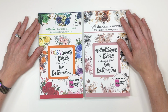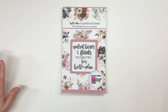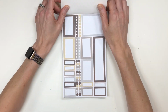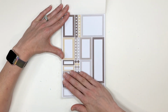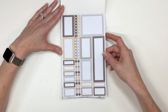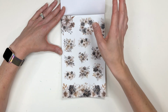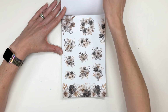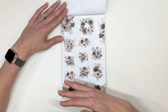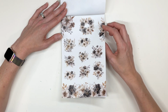All right, we're going to take some time and flip through these two beautiful new books. Let's start out with Neutral Boxes and Florals Volume 2. These are going to be a great mix of functional stickers and beautiful florals. Kellofaplan always does such a great job. Those are so pretty. She does such a great job bringing the two together. You know what I mean? It's nice to not have to grab 14 different sticker books when you're putting together your planner spreads. These are just absolutely gorgeous.